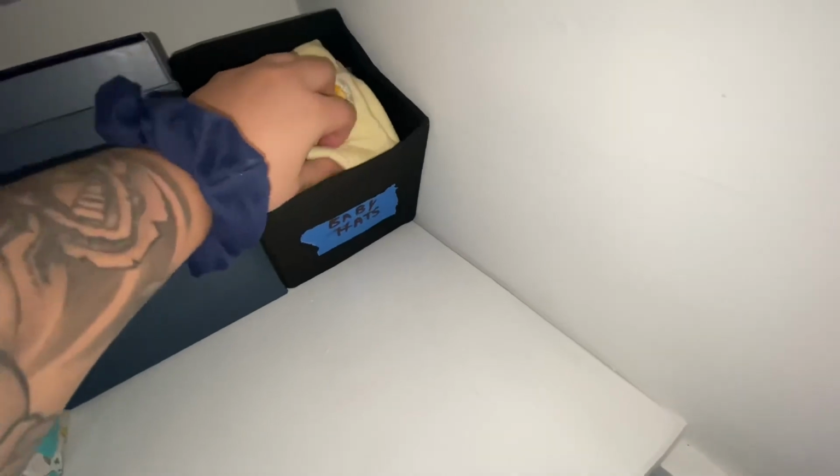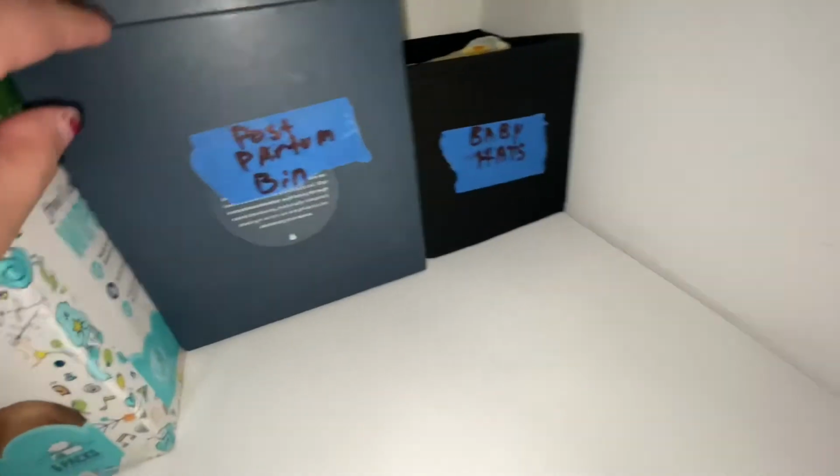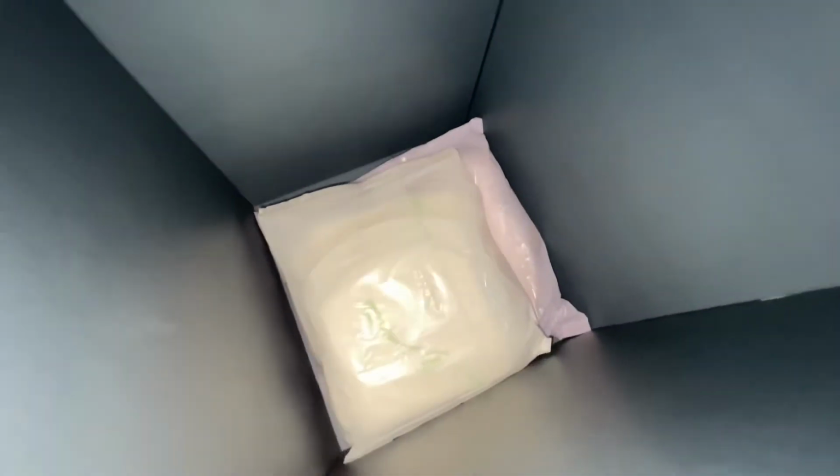Here we have the baby hats. That first hat with the yellow was actually mine when I was a baby, so I was like, let him use it. Then this postpartum bin, which has absolutely like 2 pads in it, I have to stack up on that after the baby shower.